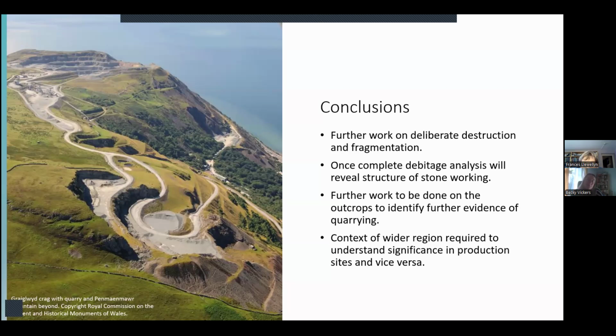Once the debitage analysis is complete from the excavations, I'll be able to provide an in-depth overview of the structure of stoneworking at the four sites and between the four sites as well, and this will allow comparisons to be drawn with other similar studies, such as Langdale in Cumbria. Further work also needs to be done on the outcrops at the four different sites to identify whether there's any further evidence of quarrying as well.